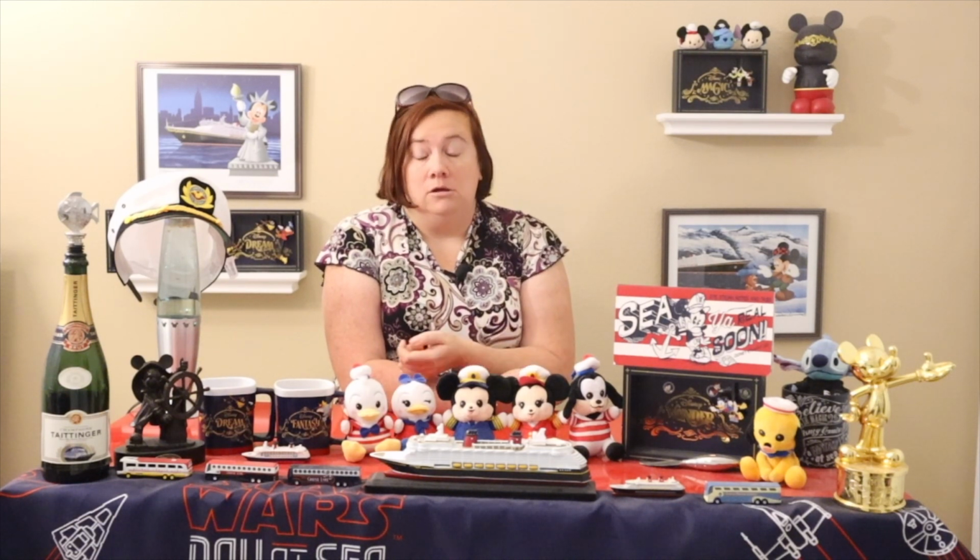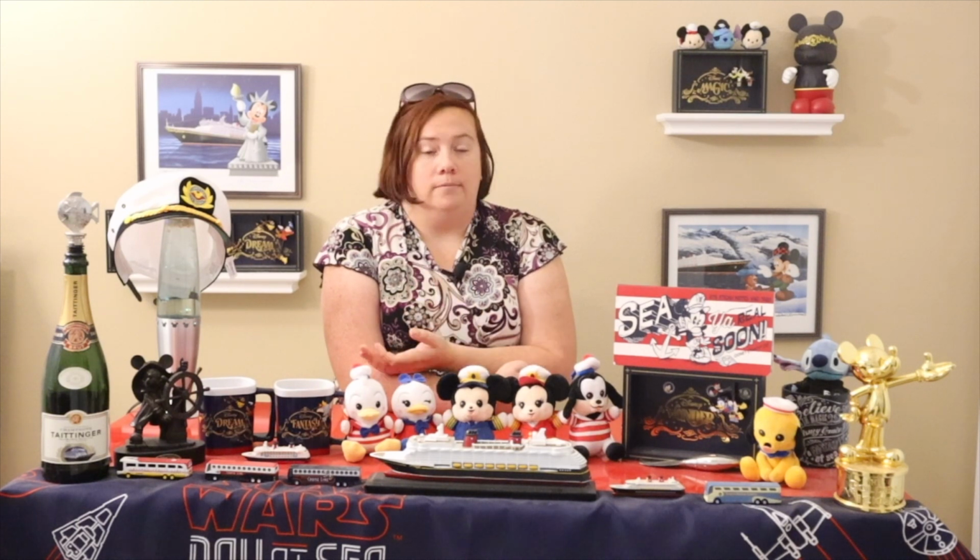And the only Halloween themed activities that they had, like I mentioned, were the masquerade party, which was up on deck, and also the pumpkin tree, which is in the main atrium. One thing I did like about the reduced capacity is that you have a better opportunity to get a photo op in front of the tree. So that was the one plus side about photos with the pumpkin tree.